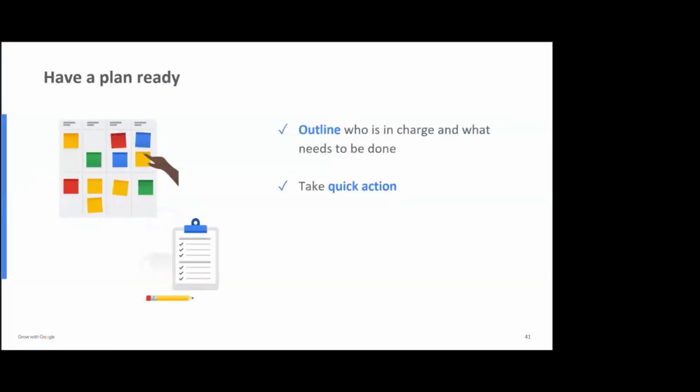First of all, you really need to have a plan ready for what happens if you have a security problem: who is in charge and what needs to be done. A data breach response plan outlines who's in charge and what needs to be done if sensitive or confidential data is viewed or stolen by an unauthorized person.